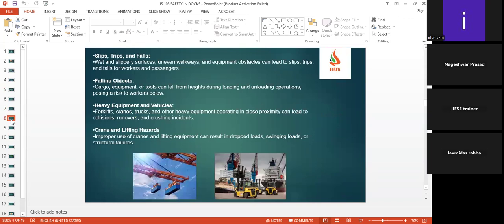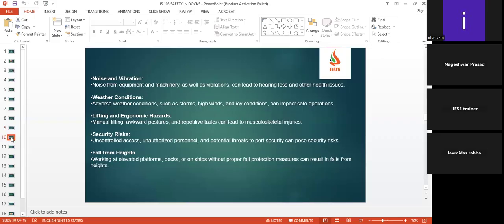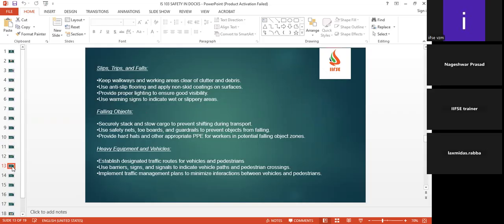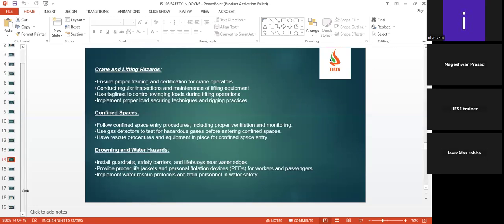Then we have seen various hazards in docks as well. So slip, trip, fall of objects, heavy equipments and vehicle movement, crane and lifting hazards, confined space, drowning of the people and material, electrical hazards, chemical exposure, fire and explosion, noise and vibration, weather conditions, etc. And we have seen what are the safety precautions to be considered against the hazards which we have seen in our previous slides. So we are at this point.